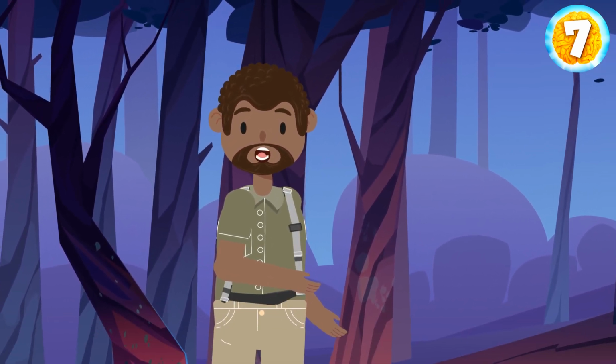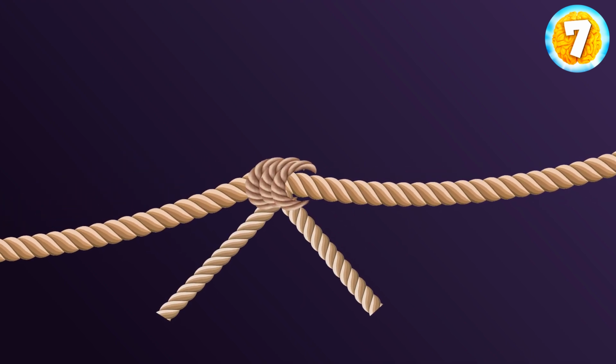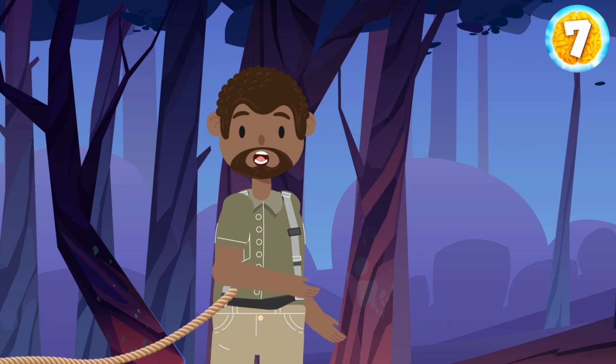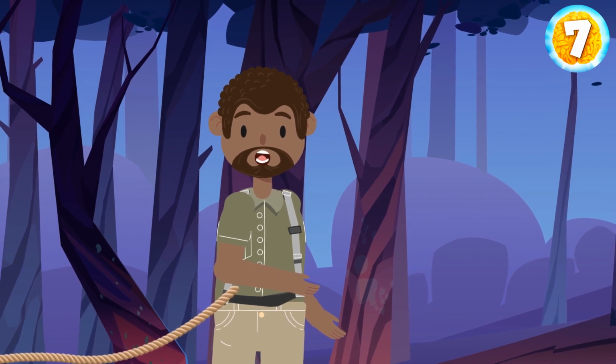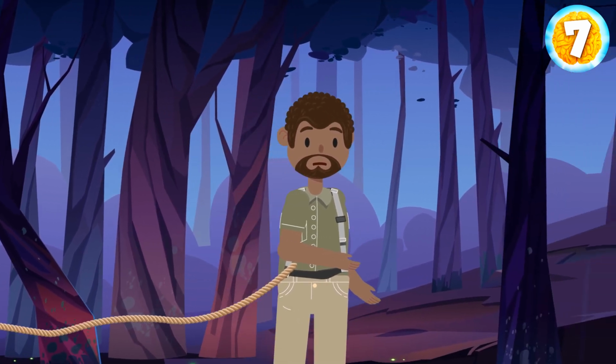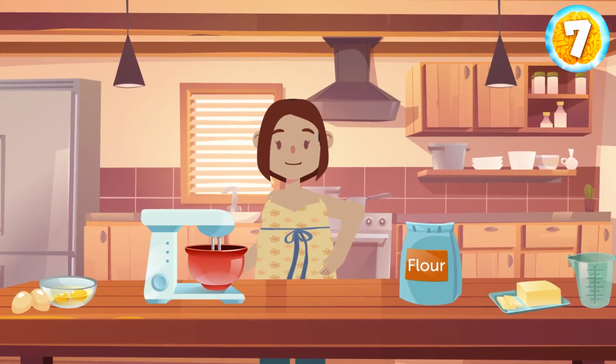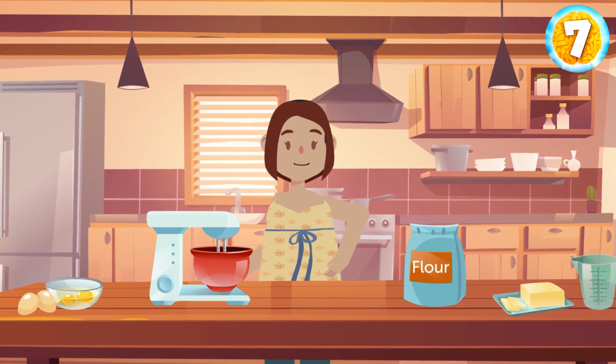Adrian should put on the harness and tie all the ropes together to make one huge long one. Then he should tie one end to Jack and one end to his harness. That way, if he got lost in the woods, he'd be able to find his way back to Jack. That's one long rope.